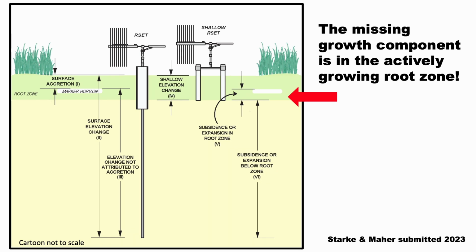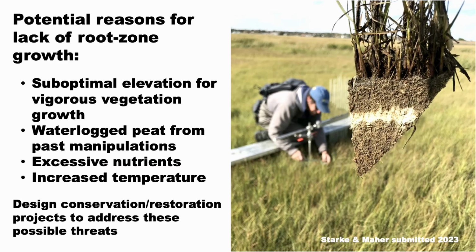I'm looking to show you the potential reasons for this missing growth component. Here we go. The potential reasons that we're missing growth in this actively growing root zone could be because our marshes are at a suboptimal elevation for vigorous vegetation growth. There's sort of a peak when it gets just enough flooding and just enough draining, but it also could be because the peat is waterlogged from past manipulations in these salt marshes, so that the tide's not always coming in all the way, or more importantly, it's not always going out when the tide goes out.